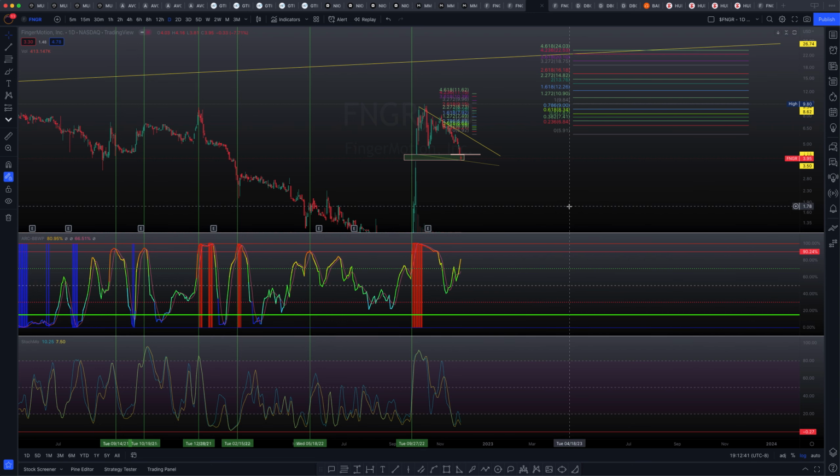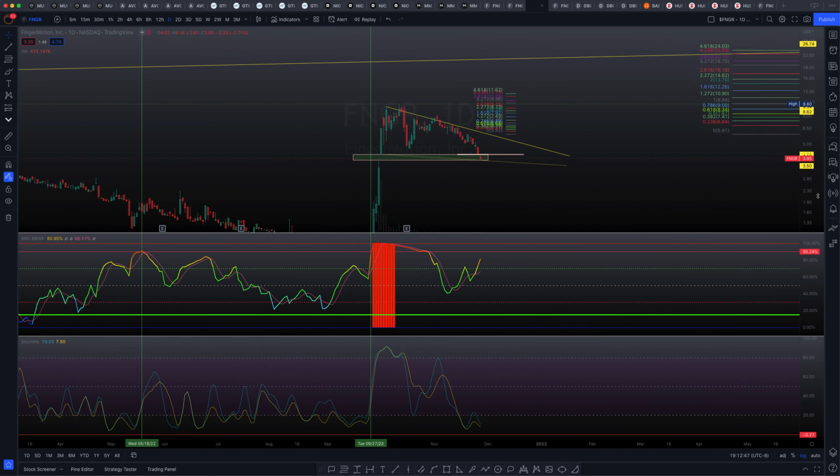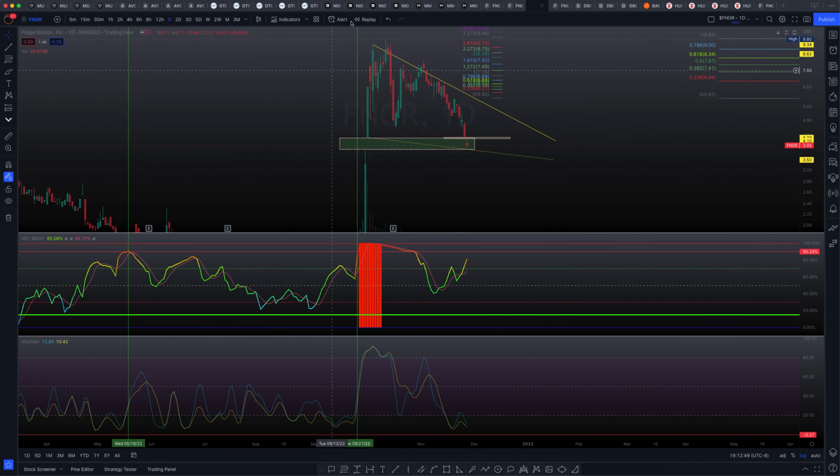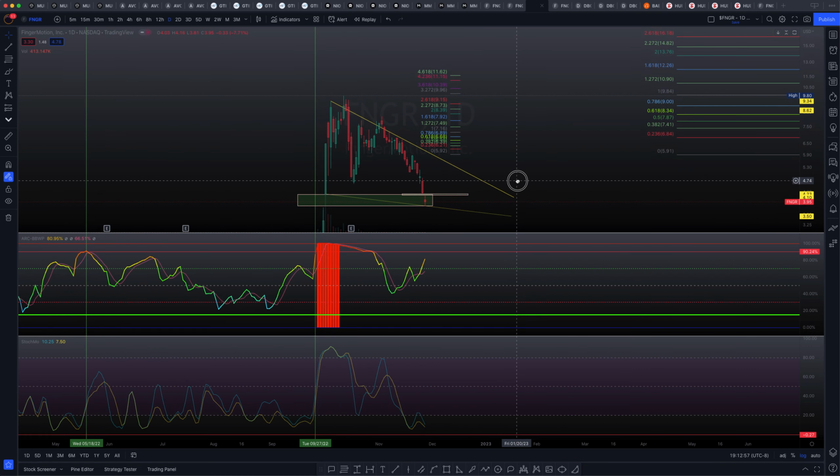Okay, so this is a very important chart that I wanted to talk to you guys about. It looks like we are forming a falling wedge right now on the 1-day chart. The daily chart is suggesting a falling wedge, which usually has a bullish outlook. So this does have a bullish price objective, and it's usually taken.